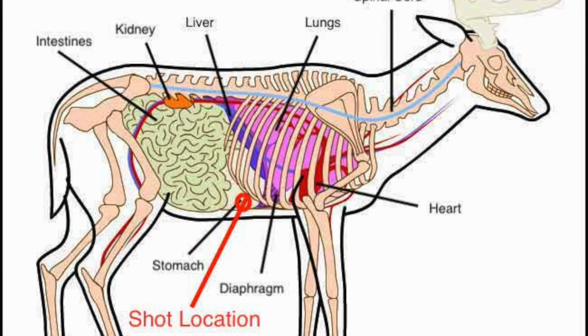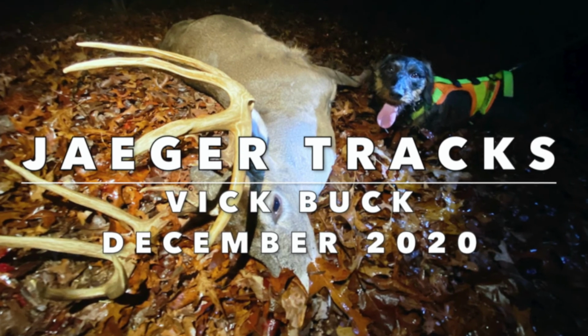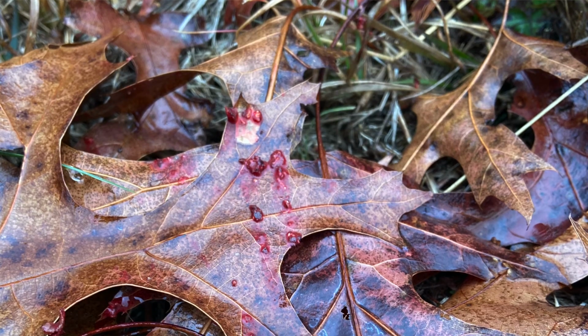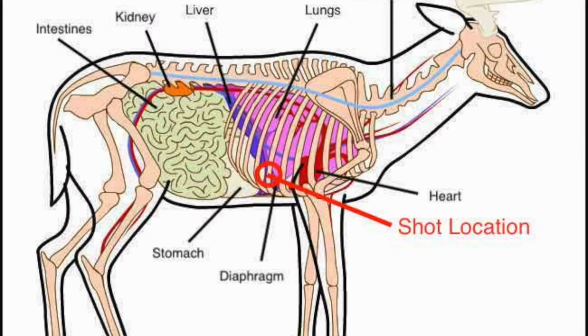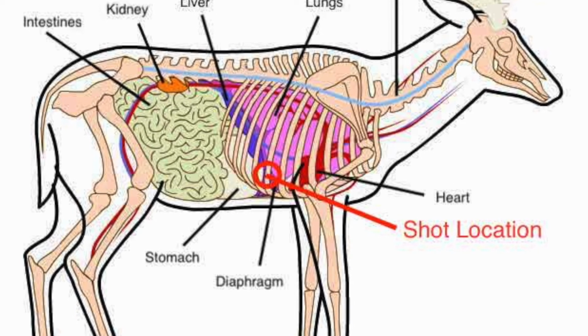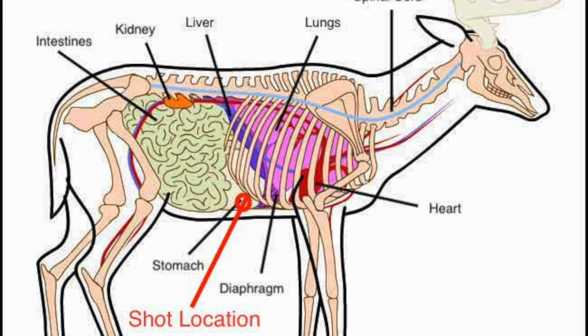Let's take a closer look now at that shot location. As you can see in this depiction, the shot was a little back, behind the rib cage, behind the diaphragm, into the stomach. If you recall, very recently we posted another video of a track very similar to this, where the blood clearly had gut material in it, but that shot was a little more forward, still low in the chest cavity, but it split the diaphragm, damaged lung, damaged stomach, and the track was very short. This obviously was a much longer, much more complicated track with a lot more factors in it from a very, very similar shot. It goes to show you an inch here or there can matter quite a bit.